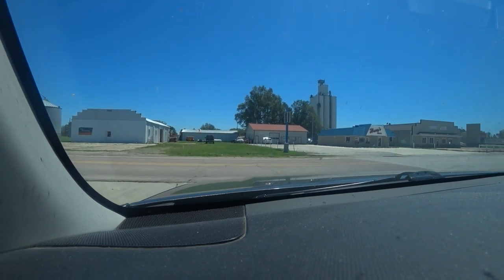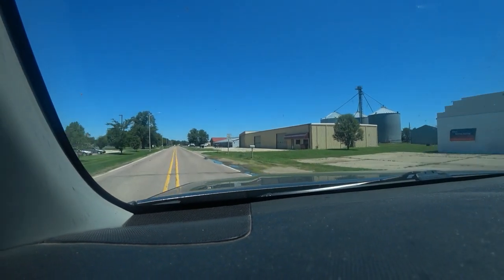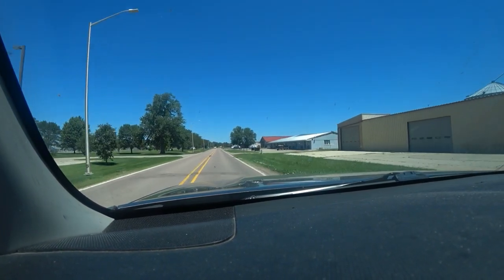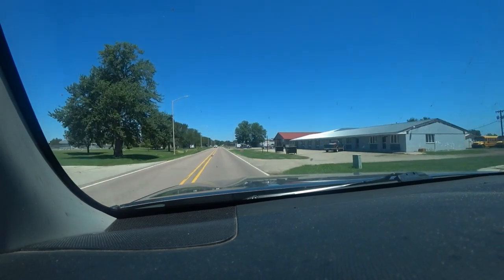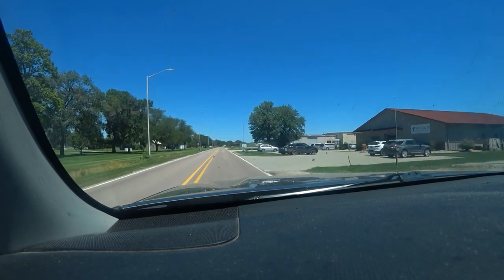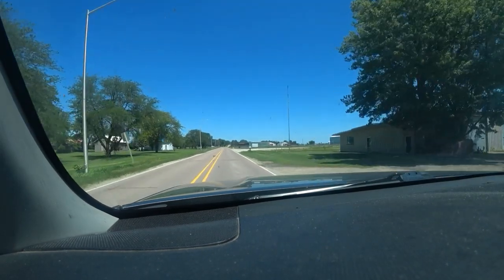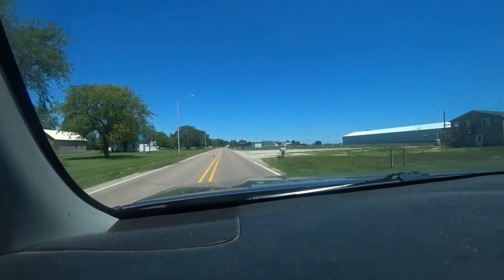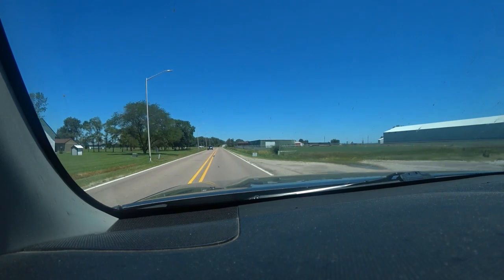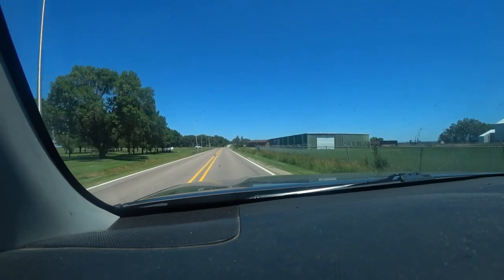This appears to be a highway of some sort here. Community center. We're talking about these buildings right here in this park. Looks like an old town here. Yeah, that's what that is. Agriculture Museum. There we go.